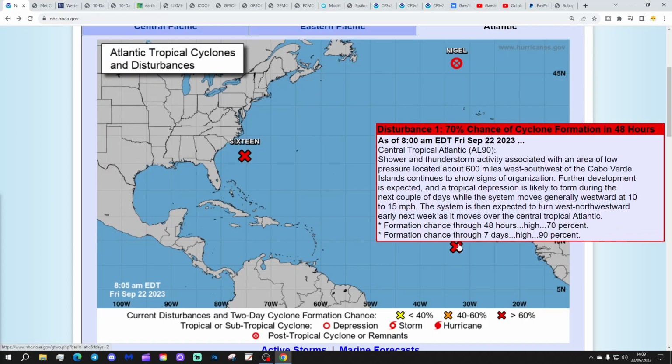And then we have also got disturbance 1 with a 70% chance of cyclone formation in the next 2 days and a 90% chance in the next 7 days. Shower and thunderstorm activity associated with an area of low pressure located about 600 miles west-southwest of the Cape Verde Islands continues to show signs of organisation. Further development is expected, and a tropical depression is likely to form during the next couple of days while the system moves generally westwards at 10 to 15 miles per hour.